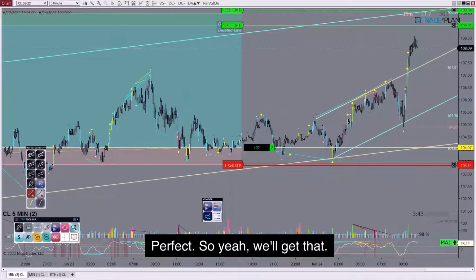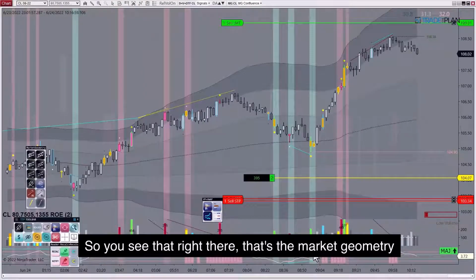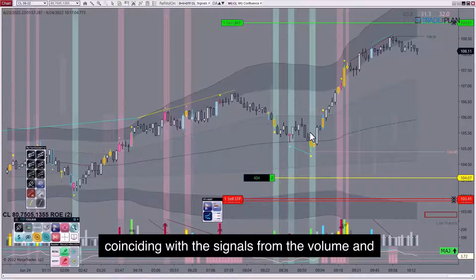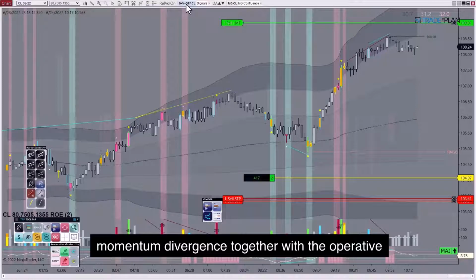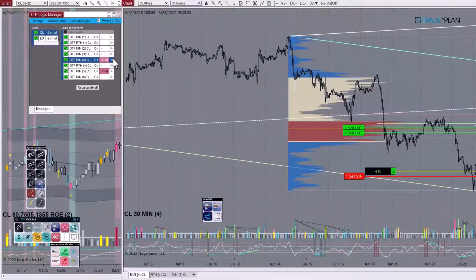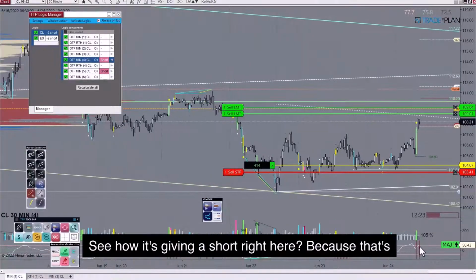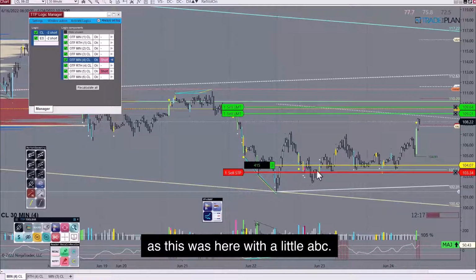Perfect. So yeah, we'll get that. So you see that right there? That's the market geometry in the lower panel with the divergence analyst, coinciding with the signals from the volume and momentum divergence, together with the operative time frame signals, these signals here. See how it's given a short right here? Because that's a potential ABC correction, just as this was here with a little ABC.